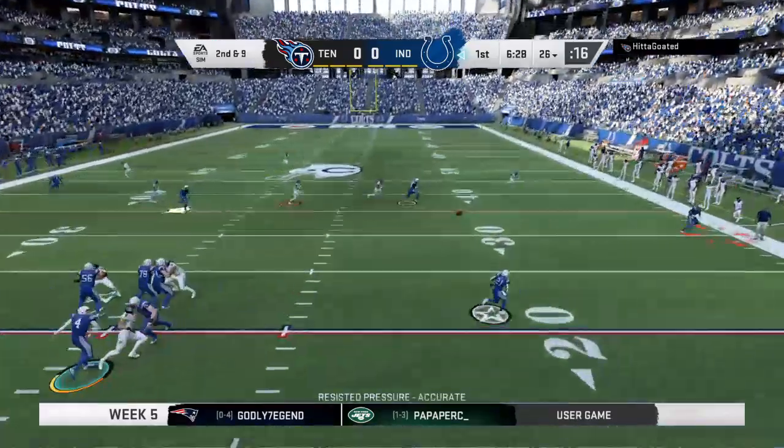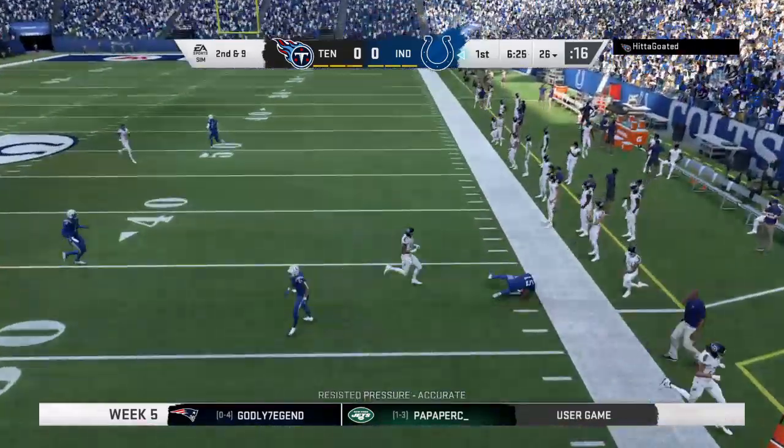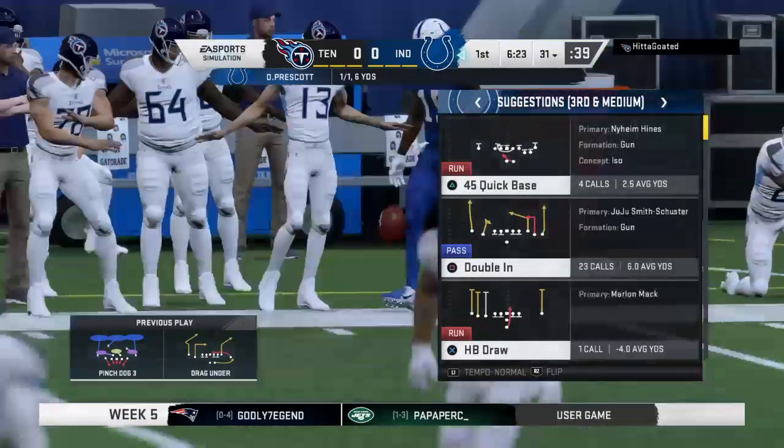On second and nine, Prescott, he'll find Paris Campbell. That's complete.